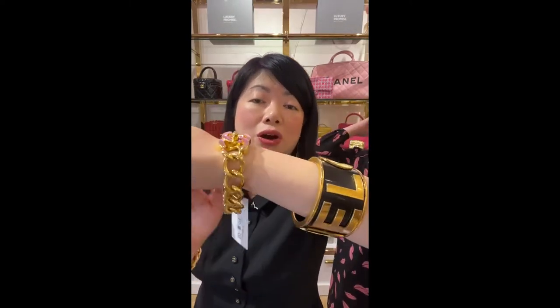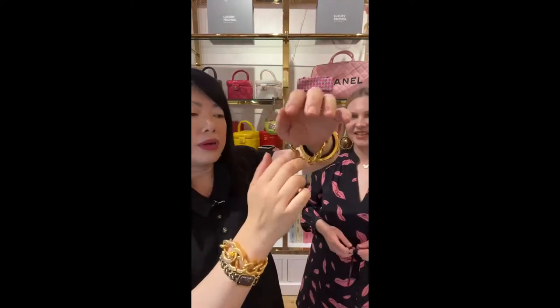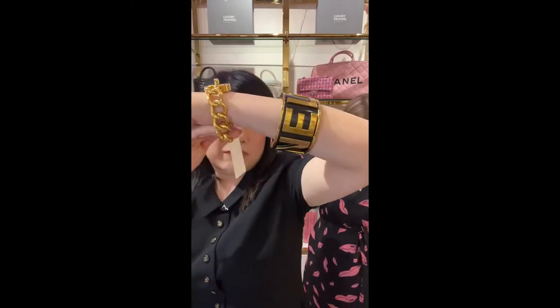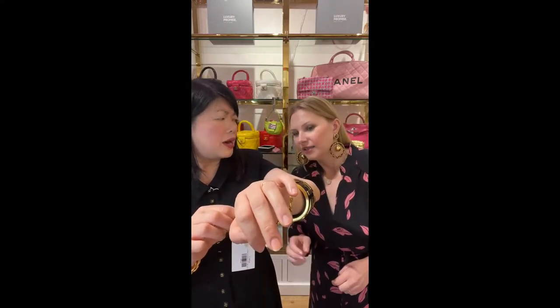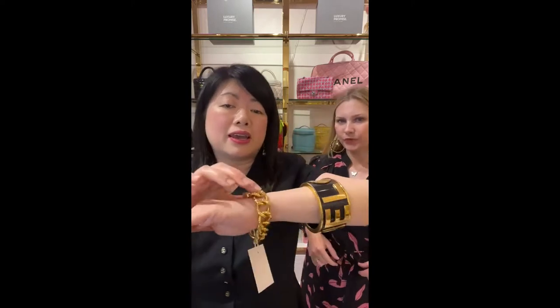This is the turn lock. It is actually slightly bigger than the one I've got. This is the XL size, so if you have a bigger wrist, this would be perfect for you. In terms of measurements, there is probably 2-3 centimeters more room to fit.